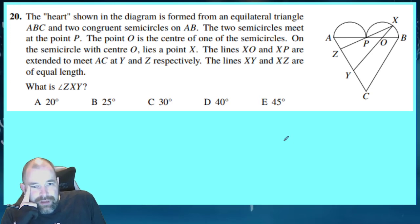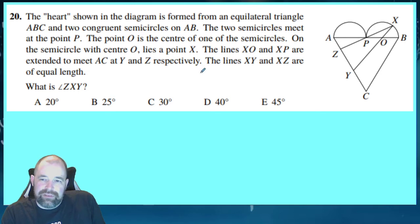The heart shown in the diagram is formed from an equilateral triangle ABC and 2 congruent semicircles on AB. The 2 semicircles meet at the point P. Point O is at the centre of one of the semicircles, and there lies a point X on the line. So this line and this line are equal length. What is the angle of, oh my god, there's a lot going on here.